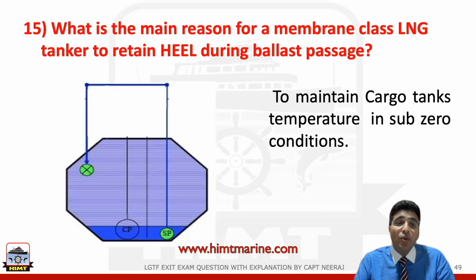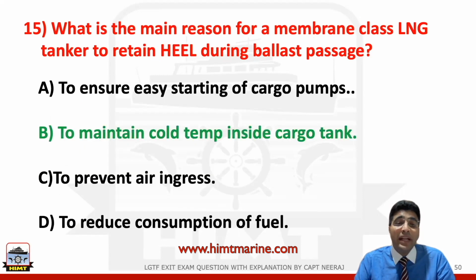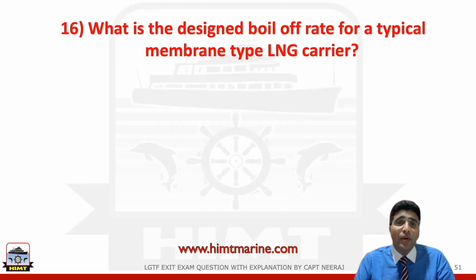The reason is because we want to keep our tanks in the sub-zero conditions, in the cryogenic condition, so that my tanks are ready for the subsequent voyages. So the answer to this question is to maintain full temperature inside the cargo tank. That is option Bravo. Moving on to question number 16.